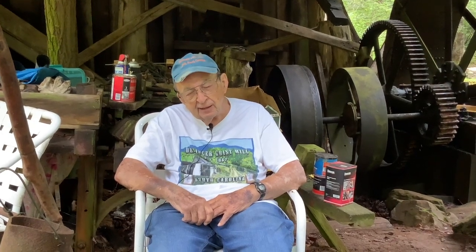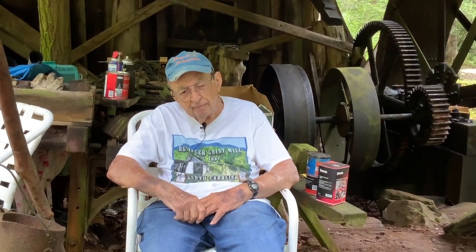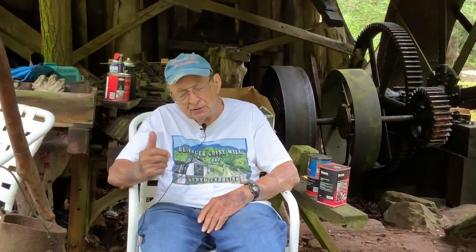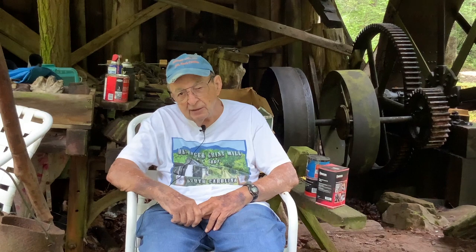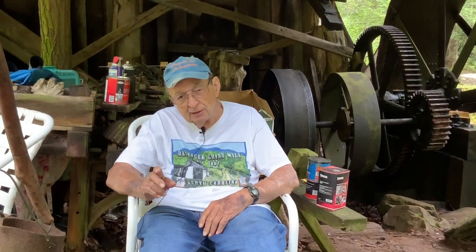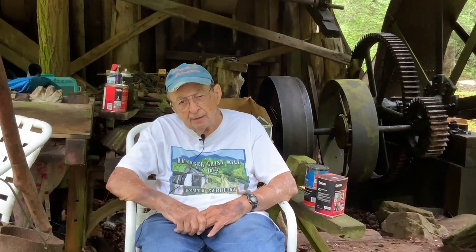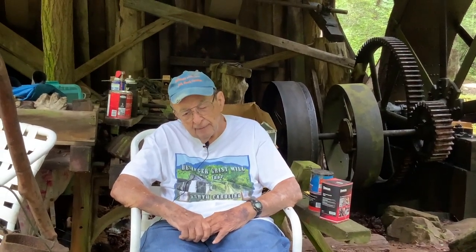After Daddy died, the mill sat here idle for 42 years. You couldn't even see it from up here on the road. It had grown up so much. And thank goodness a road down here did not exist, so most of the original equipment was here.